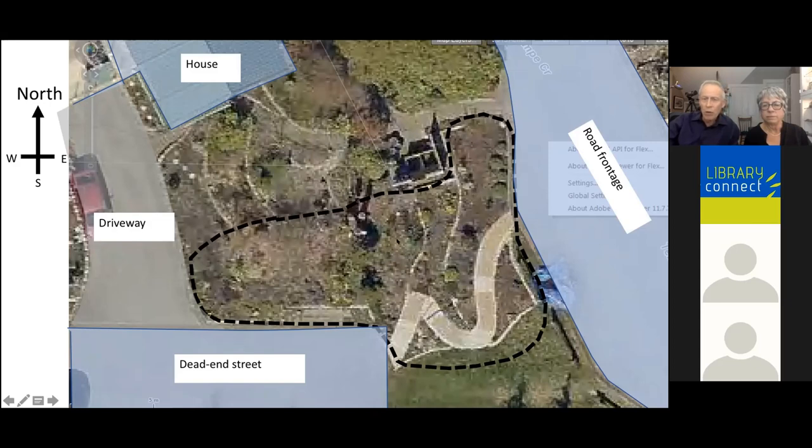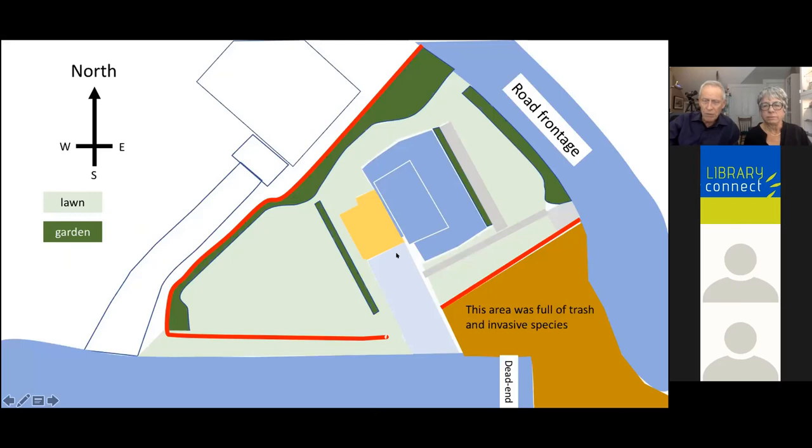So at this point, we've kind of finished the hardscaping. So I want to bring you back. This is what we started with, the house. Remember the dark green are the garden plantings, and the light green are the lawn or turf, and this area was just full of trash and invasive species. And the red was the original fence.